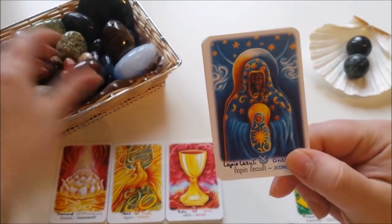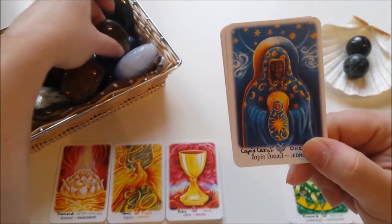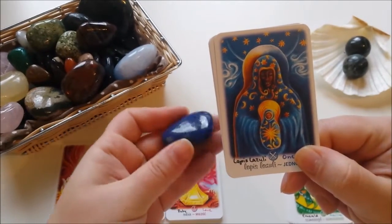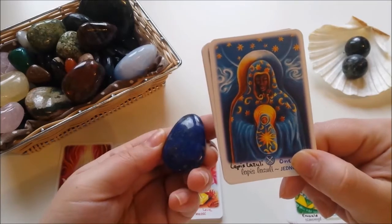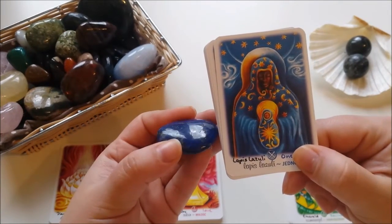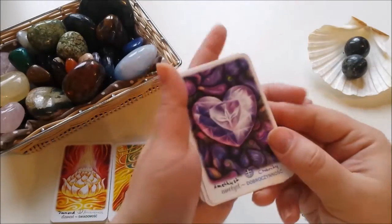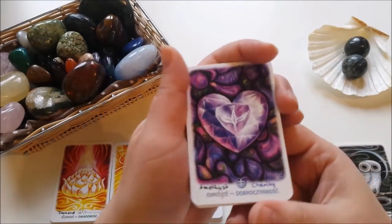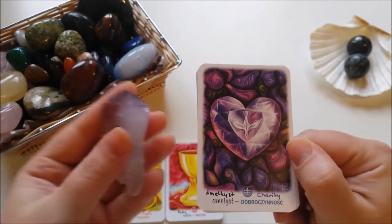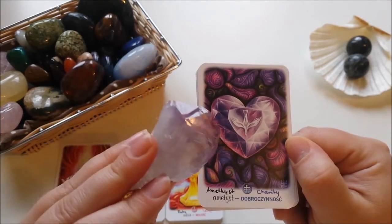Let me find one. There it is. This is just a perfect image, with all the golden specks in it. Gorgeous. We have amethyst for charity. Again, beautiful image.